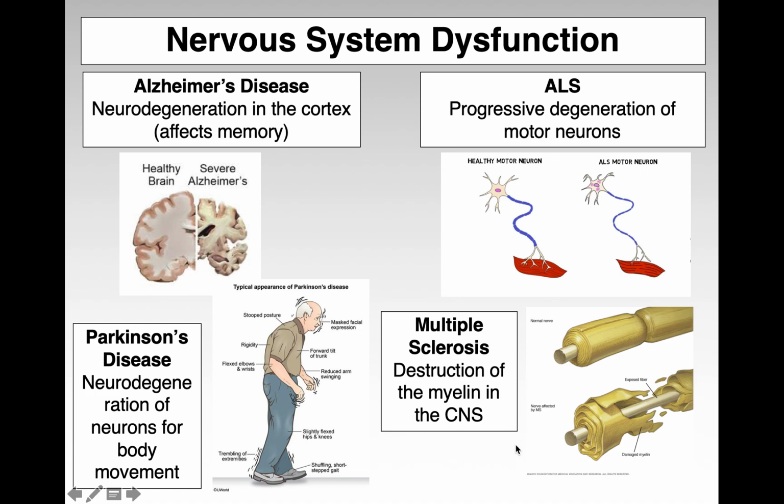Multiple sclerosis is another one where we get destruction specifically of the myelin in the central nervous system. And again, this is an autoimmune disease. So your own immune system starts recognizing this myelin as foreign and starts attacking it.